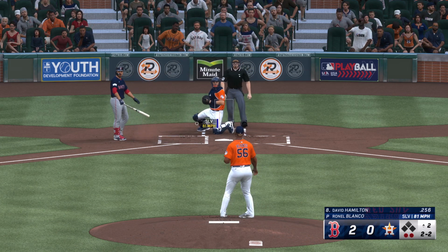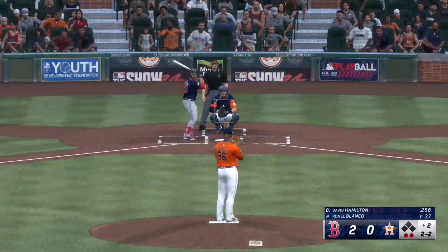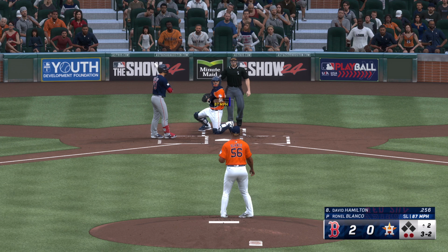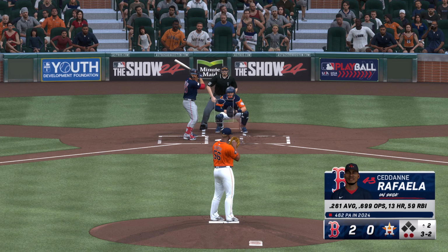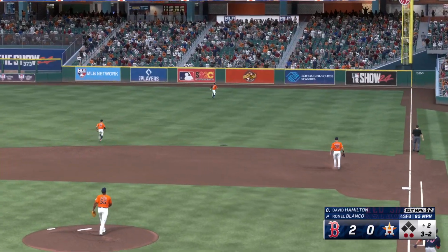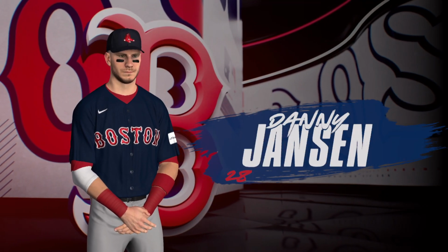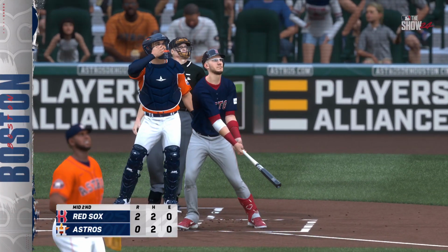That one almost got him. Wouldn't chase that time. That one is hammered to right field. McCormick going back and brings it in at the wall. Boston with another on the solo blast. And it's 2-zip.